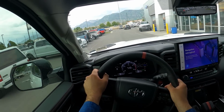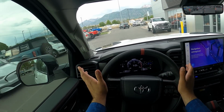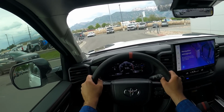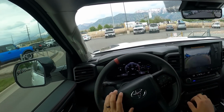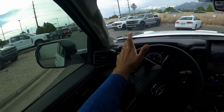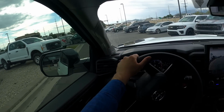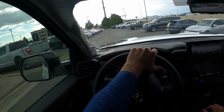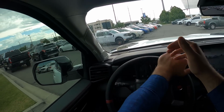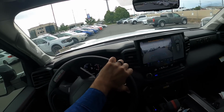Things I don't like, ground clearance. I mean, this only has like 9 inches of ground clearance. This is supposed to be an off-road SUV. 9 inches, you know, 30 years ago was fine. But in today's world, where the Ford Maverick Tremor, right, has 9 inches of ground clearance, it's just not enough. That little pickup truck thing has more ground clearance than this Sequoia TRD Pro.